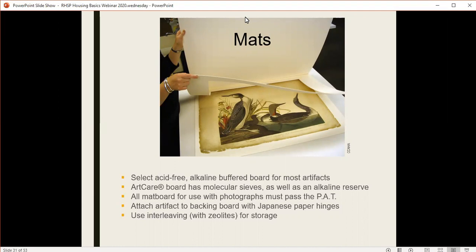Mat boards should be acid-free, lignin-free, and buffered, if appropriate. Ideally, 100% cotton rag if possible. You can purchase Art Care Mat Board, which is manufactured with zeolites to protect against common oxidative and gaseous pollutants. There is a lot in our exhibition and storage spaces in the ambient environment that those zeolites can help protect against.